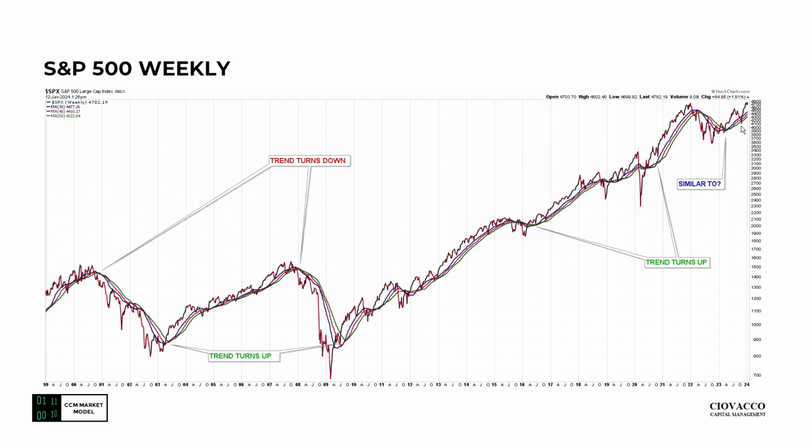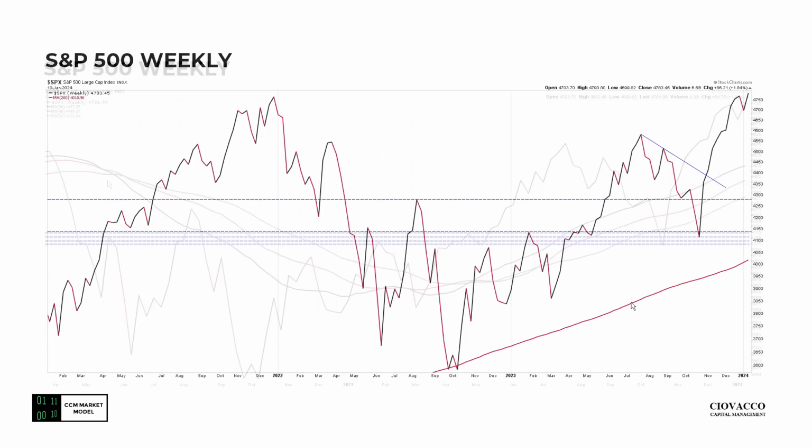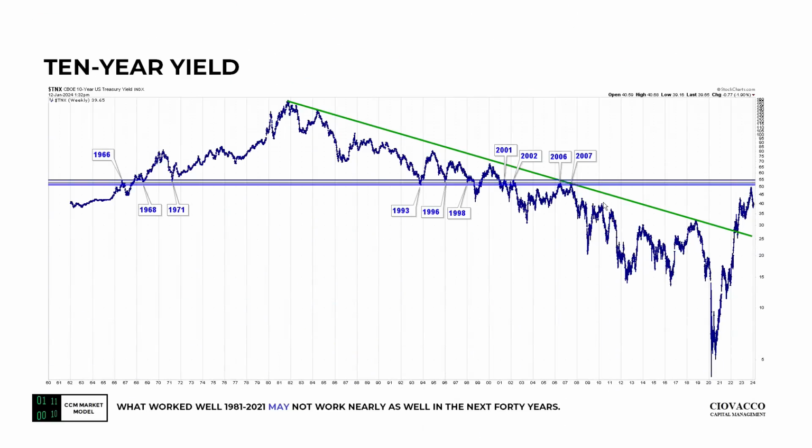S&P 500 weekly, 30, 40, 50-week moving averages. All of this occurred above an upward sloping 200-week moving average in red, January 10th, 2024. June of 2022, late April, early May 2023. Present day, January 12th, 2024. Rates are at least taking a break near a logical region.